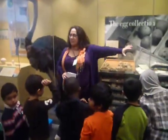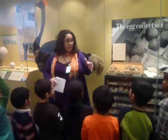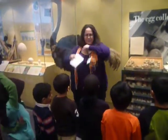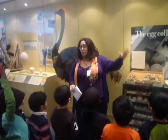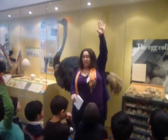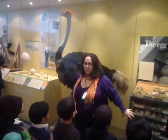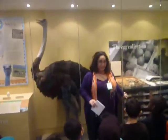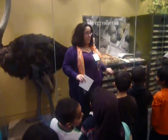Well, this is just a tiny portion of our egg collection. Most of our collection is on our third floor. Excuse me, I'm recovering from a cold, so I don't have much of a voice. The third floor, which is way up above us here, and we have over 30,000 egg clutches. That's a lot of egg clutches.